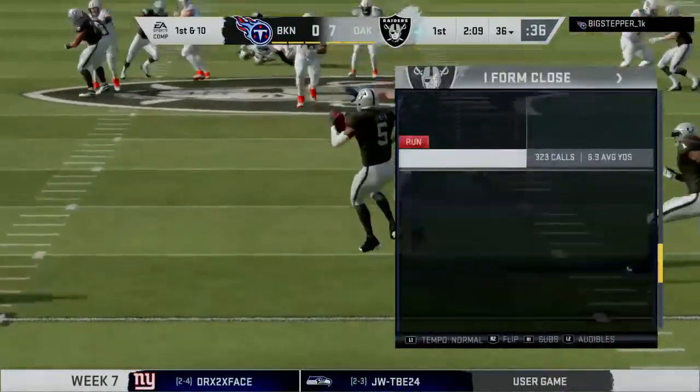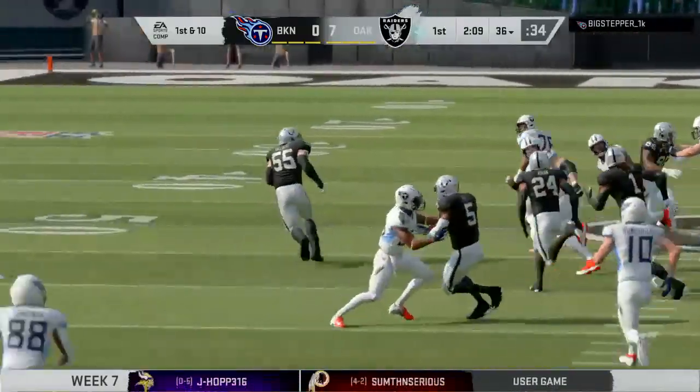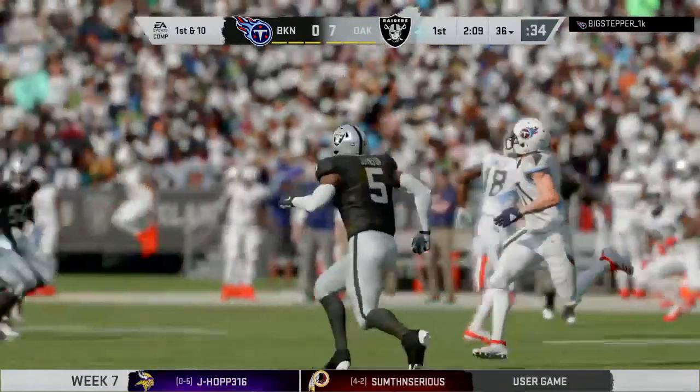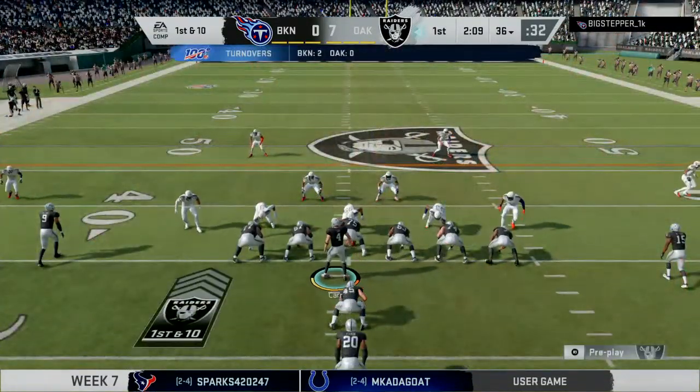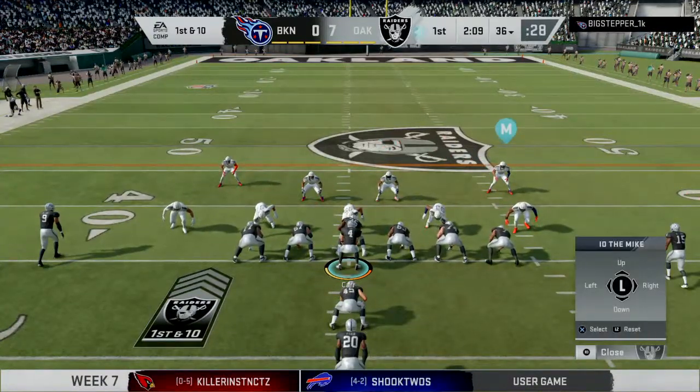Well, they didn't exactly show patience there, did they? Just down a score, they come out firing right away and compound things by throwing an interception. They put their defense in a really tough spot. A good starting spot for the Raiders as they come up 1st and 10 at their 36-yard line.